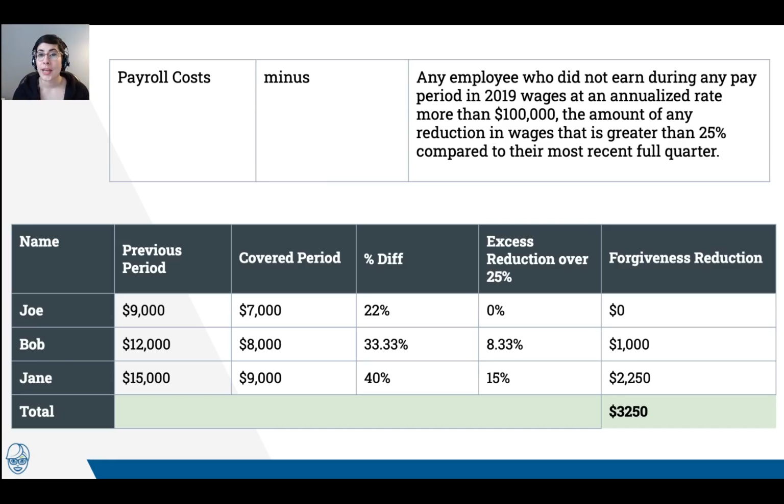So what if you have not reduced your workforce but have reduced people's pay? So we'll need to find out what the previous period pay was and the covered period pay is, figure out the difference between that compensation, and then anything over 25% will reduce your loan forgiveness. And I used really simple numbers here, so hopefully it's easy to follow along. These numbers might not be reflective of how you pay your employees, but let's just use this for demonstrative purposes.